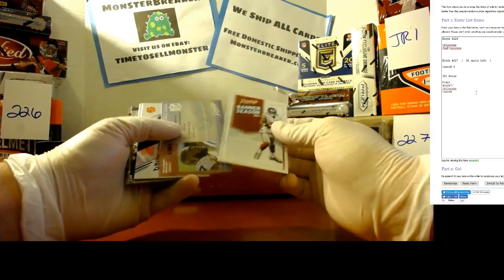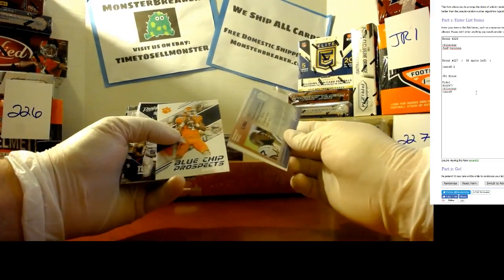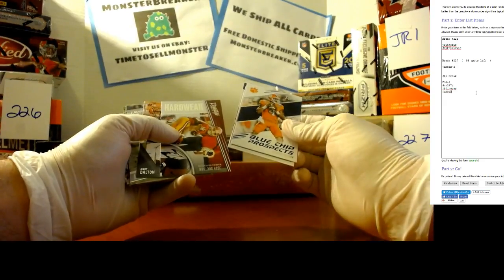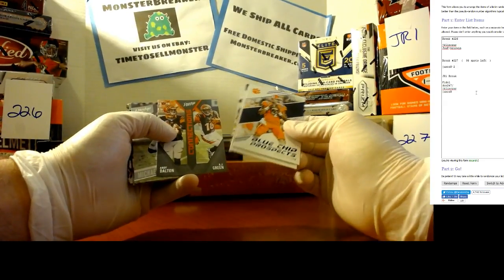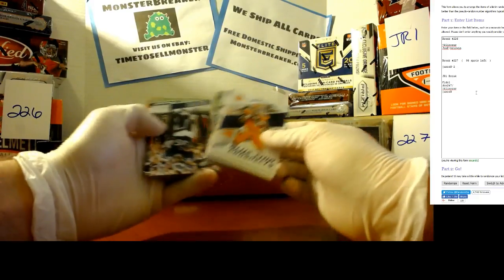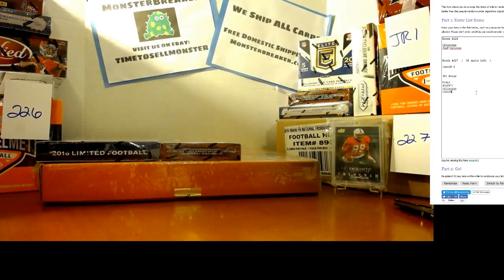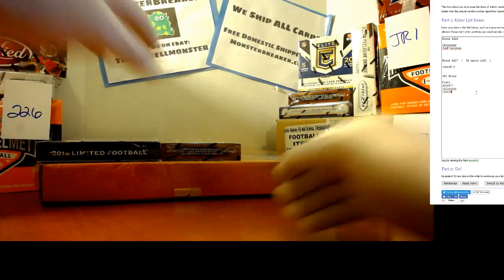Banner season of Victor Cruz. Leonard Fournette, passport. Blue chip, Watson. Stars NFL, Eli Manning. Hardware, Josh. Andy Dalton, AJ Green. Team Crown Royale.